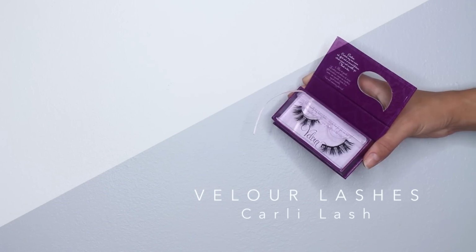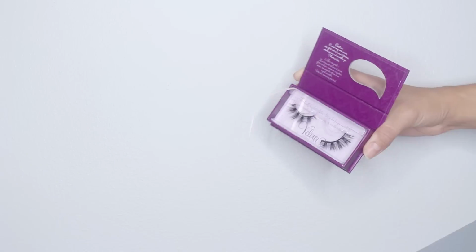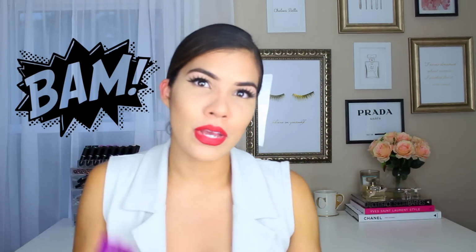So the two mink lashes that I'm talking about, the first one I'll just pull up is the Carli Lash by Velour. This is a lash created by the beautiful Carli Bible here on YouTube. I'm going to close up on all these products because you guys are not going to be able to see, obviously. I close up all the time for you guys. What is on my face? They're like the demi wispies on crack, and I love them because they still have this beautiful natural fluffiness and wispiness without being bam in your face, like the ones I have on today.